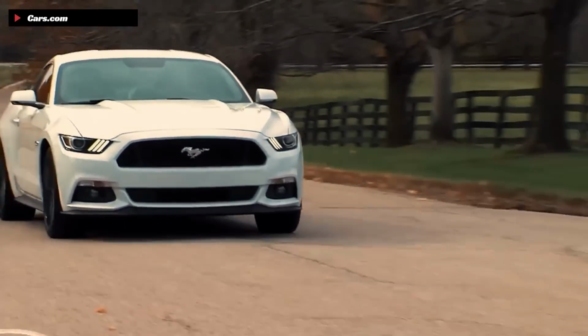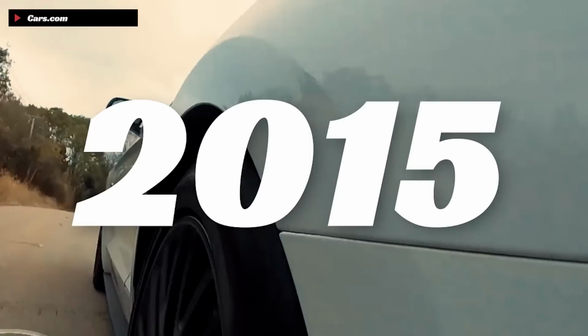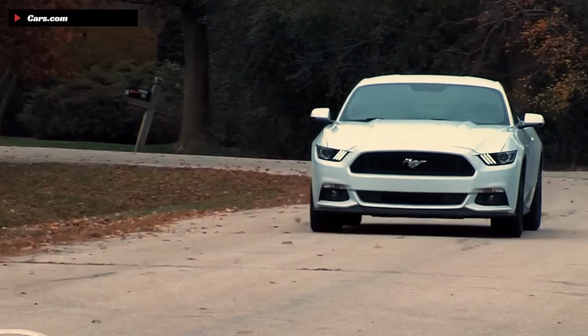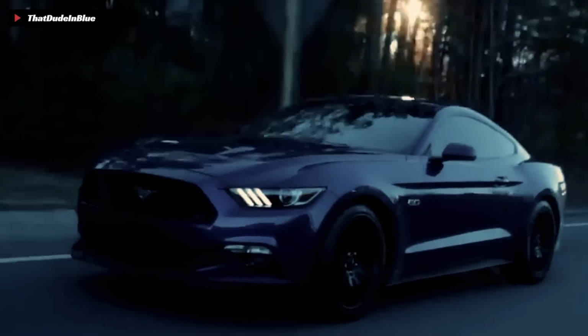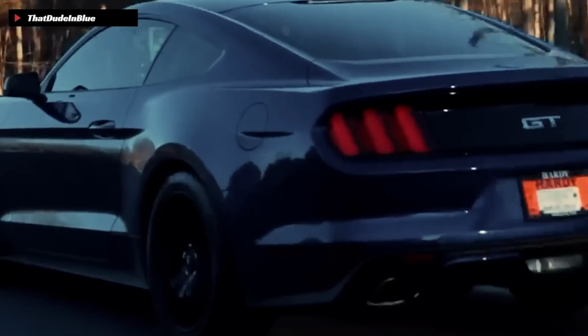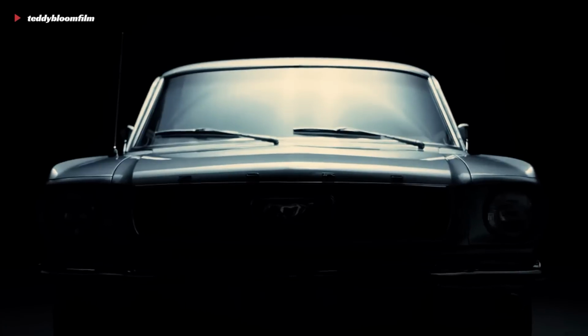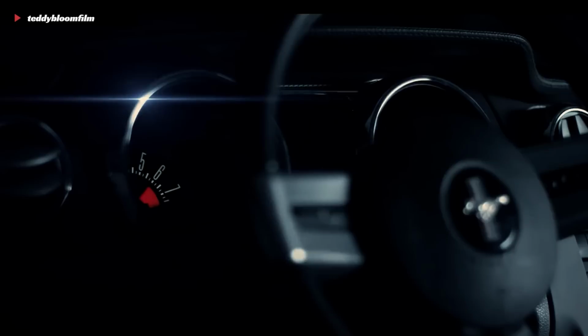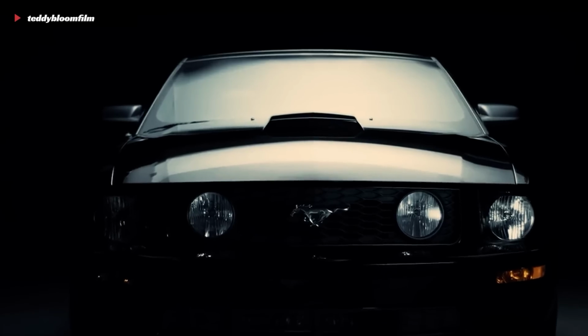It took Ford all the way up until 2015 to give the Mustang GT a factory-independent rear suspension setup, which means that the GT itself had a live axle for literally 50 years before Ford felt the need to change it. The Mustang is a car that Ford has always tried their best to keep the soul and DNA of the same for good reason.